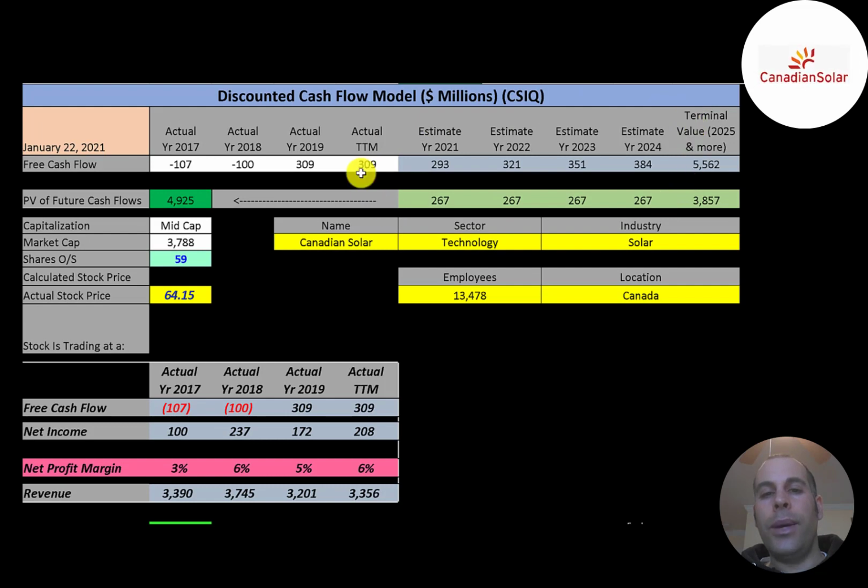We estimated 4 years of future free cash flows. We also estimate a terminal value, which is all cash flows past year 4, that's $5.6 billion. We discounted those numbers back to today using the weighted average cost of capital. We get a value of the company of $4.9 billion. We divide that by 59 million shares.